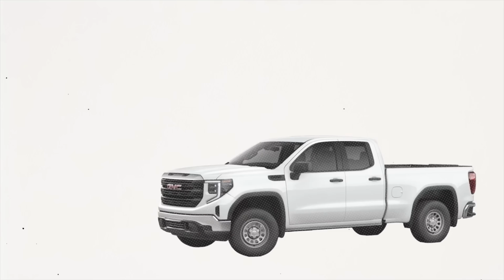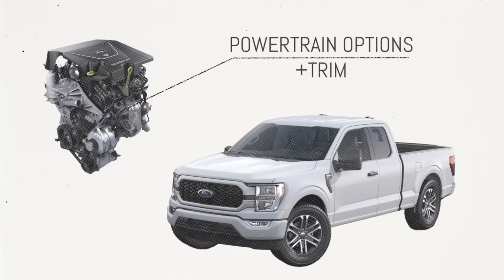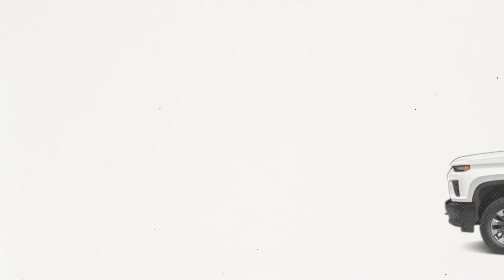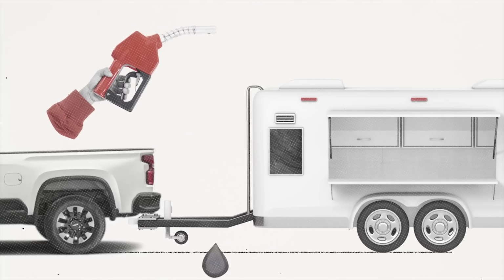If you're looking at the most diverse choices, look at full-size light-duty trucks because they usually offer more powertrain options as well as trims. The general rule is that the smaller the engine, the better the fuel economy. The thing is, normally these engines have to work harder than larger engines to move the additional weight. That affects fuel economy if you're towing.